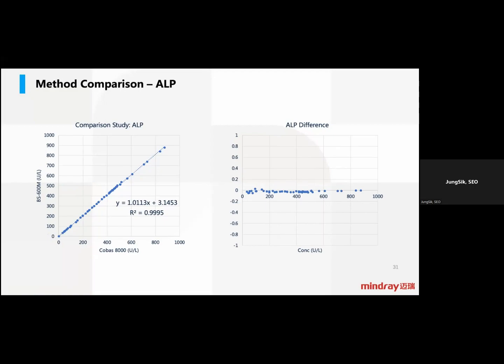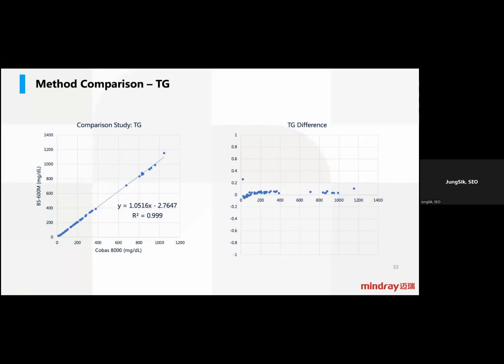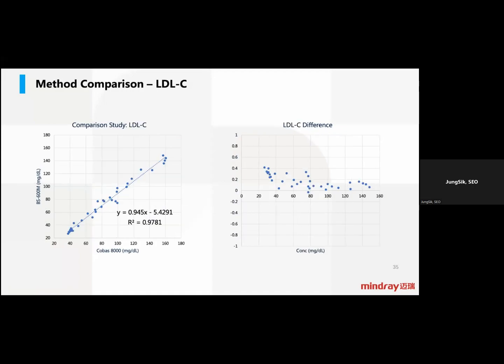ALP, total cholesterol, triglyceride, TG, sorry, HDL cholesterol, LDL cholesterol. LDL cholesterol shows good correlation in this study, but during this comparison we experienced that the data were different, and we confirmed some data problem from the Cobas 8000 system.